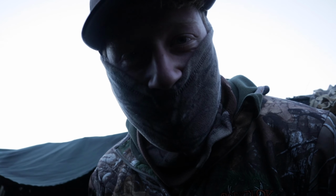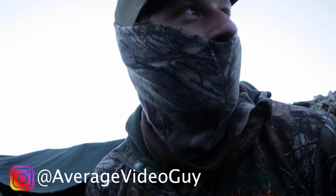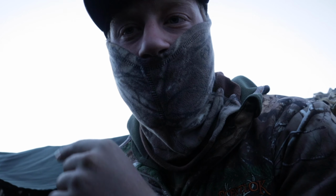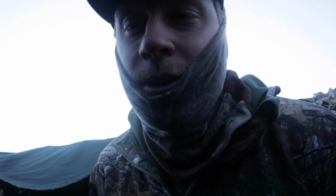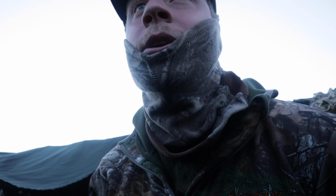Let's jump to it. Today's the last day of teal season, so we came out. I'm out back with my buddy Kyle. If you guys watched my last video, I'll link that up here. We came to this little pocket and hunted teal. This is the last day. There's probably like six other boats out here, but we're going to try to get it done.